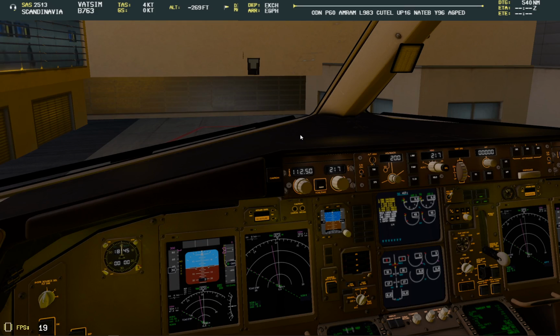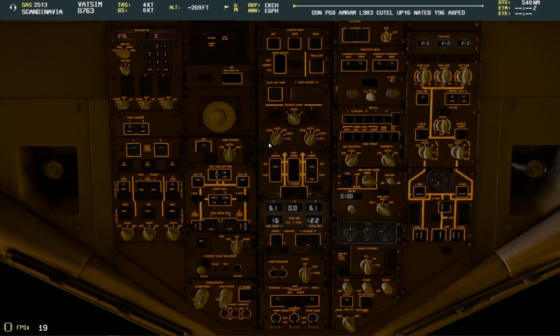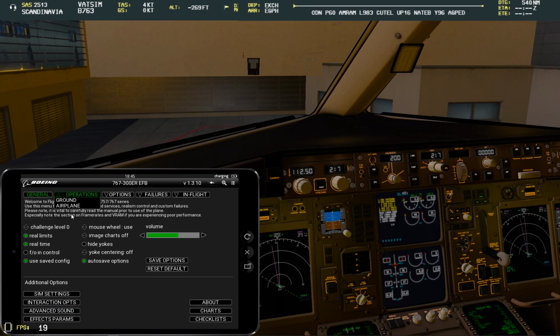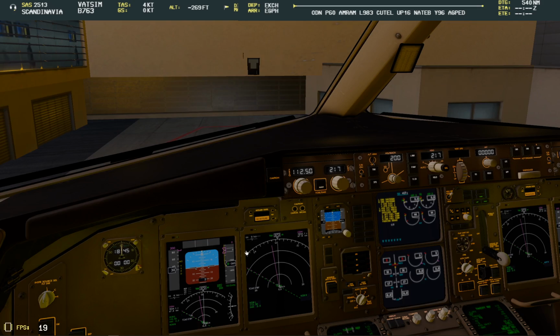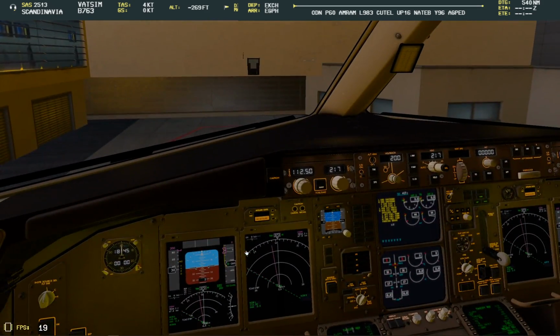All right, so we have the APU running. We can disconnect the ground power. Let me prepare the rest, close all doors and remove all the stuff. Yep. And as I said, I will disappear now for 2 minutes and then we go flying. Sorry for the delay.